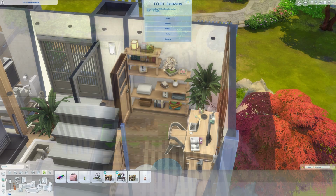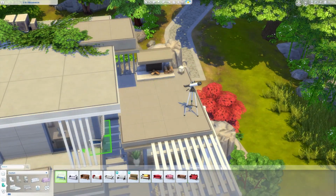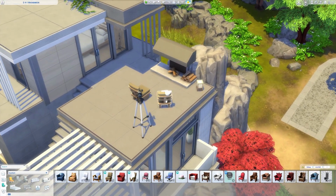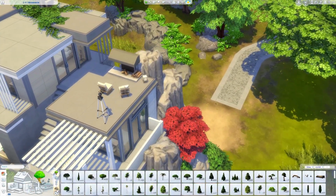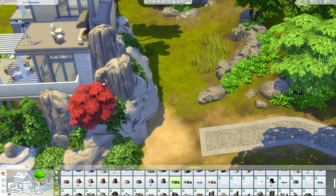So my favorite part about this build is probably this outside fireplace here, which I think is also from Snowy Escape. I used almost all furniture from the pack, and it's just because the furniture looks modern and clean, but also traditional in some way. It's just perfect. I think, as I said before, one of the best packs for builders, but also for gameplay.